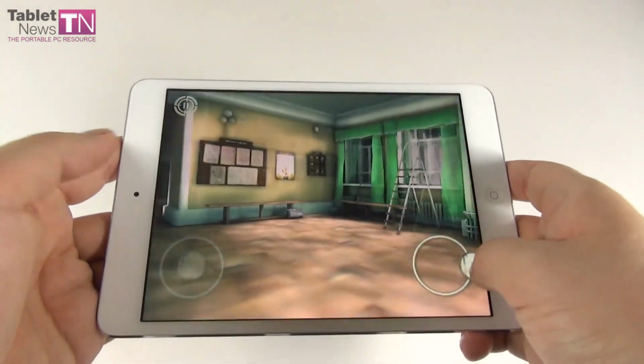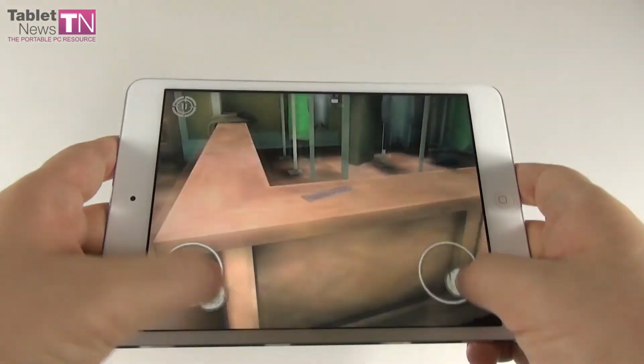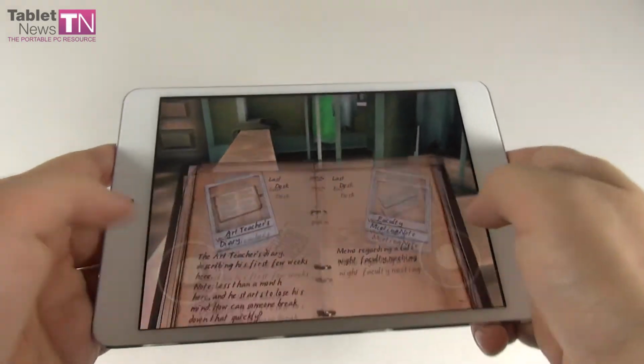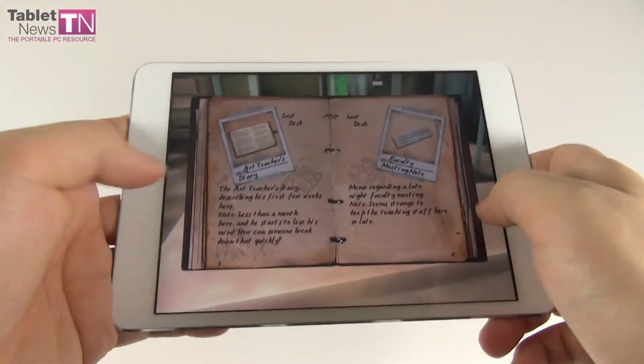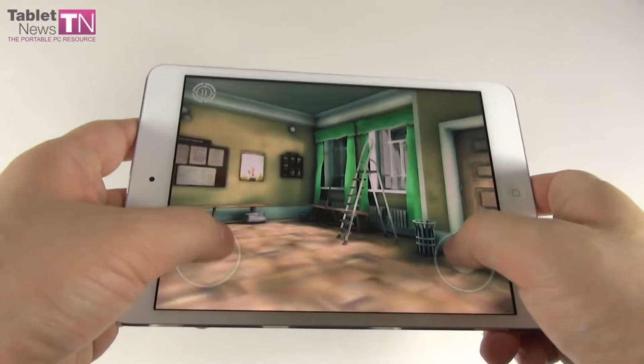I just got teleported somehow to upstairs. Should I call it a bug or a feature? I don't know. What is this here? A note of sorts. Faculty meeting. If you love Silent Hill, you love this game. I'm sure about that. If you can get past the confusing controls.